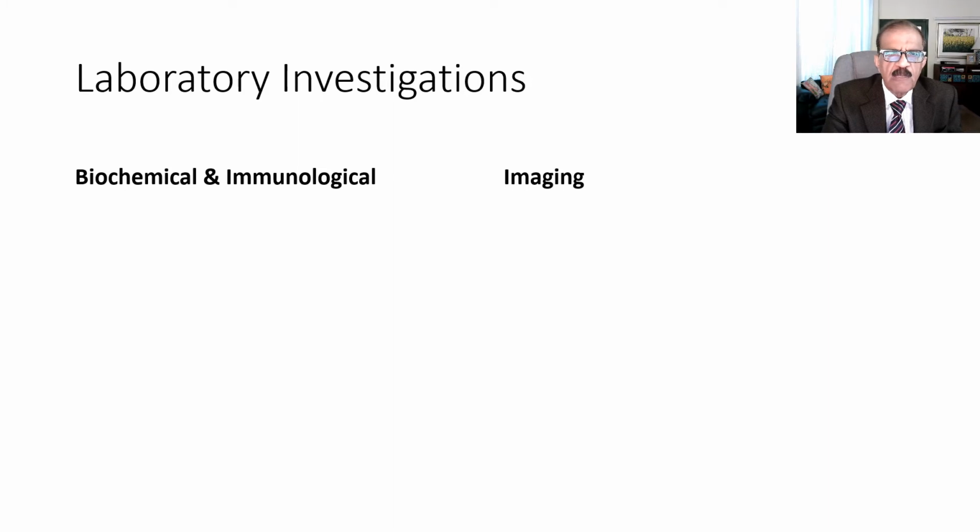Now about the laboratory investigation, there are two types of investigation which we need to do in patients with chronic hepatitis B: the biochemical test and the immunological test, and the imaging test. In biochemical and immunological tests, we of course first do liver function test.